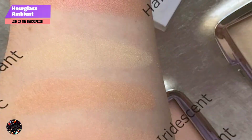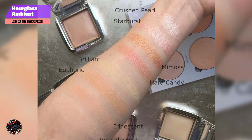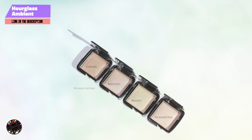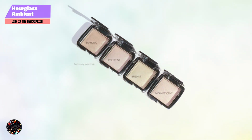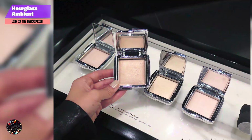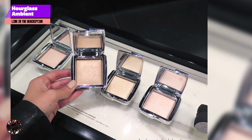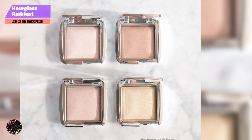Usability: best suited for normal to dry skin, the Ambient Strobe highlighter is non-drying and blends effortlessly. Its sheer to buildable coverage makes it perfect for both minimalists and makeup lovers. Durability: with a wear time of 6 to 8 hours, this highlighter is dependable for most occasions. Its sleek and durable packaging is both aesthetically pleasing and functional.